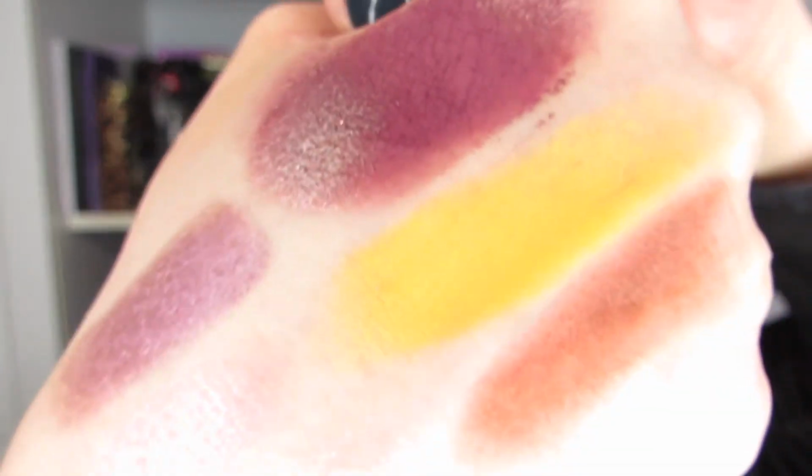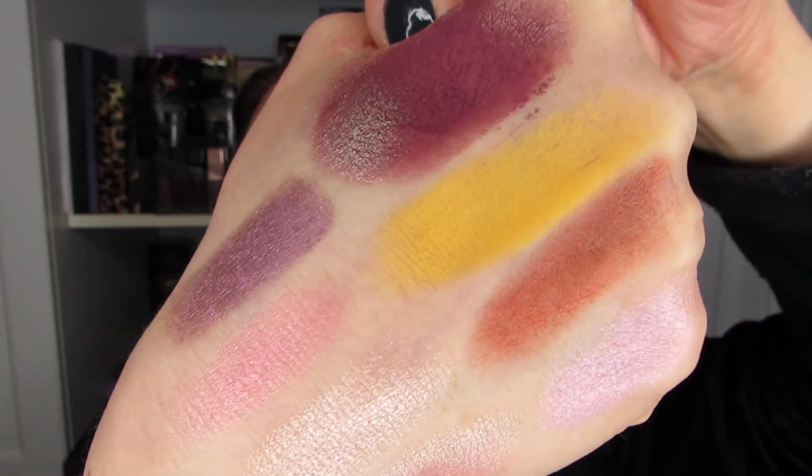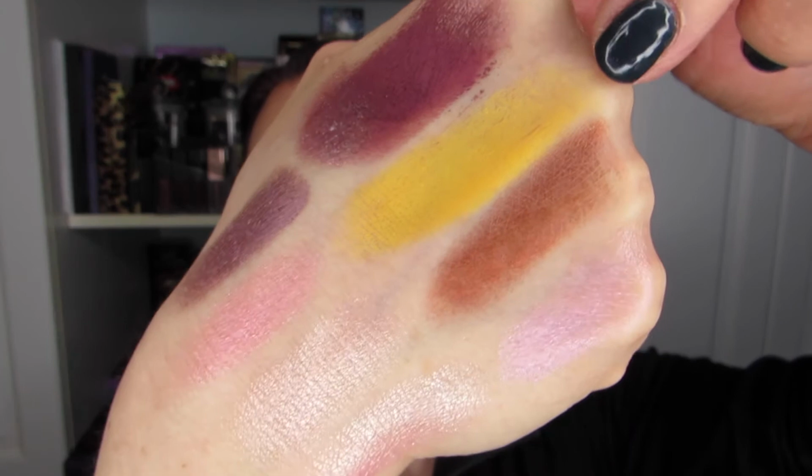This was really tough. I went through a bunch of colors here. Gosh, dang. The first one I swatched was this matte one right here, and it is beautiful. And then I thought, okay, well, I'll go with these two.